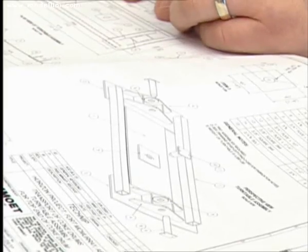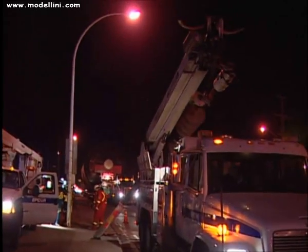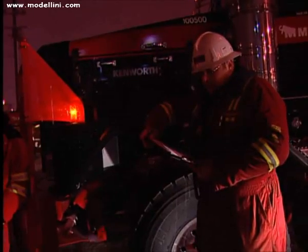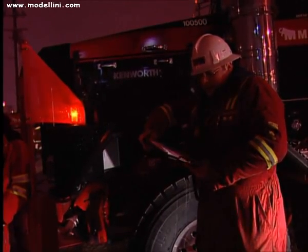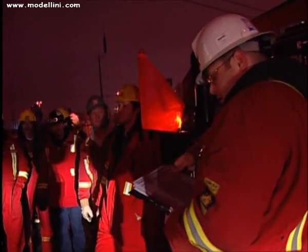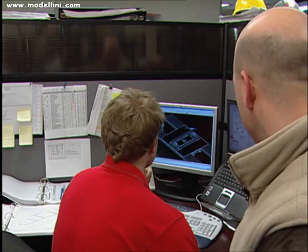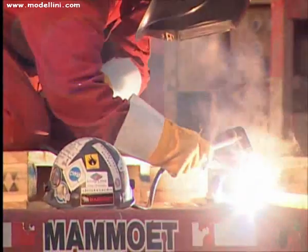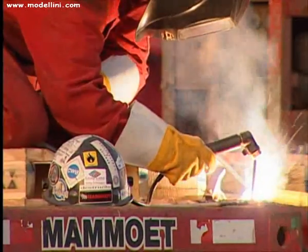More than a year of planning and preparation has gone into this project, involving engineers, government agencies, utilities, city officials, and police departments. To ensure that this job is completed safely and successfully, no detail, no matter how small, can be overlooked. To accomplish their gargantuan mission, Mammoet had to design and build specialized equipment just for this job.